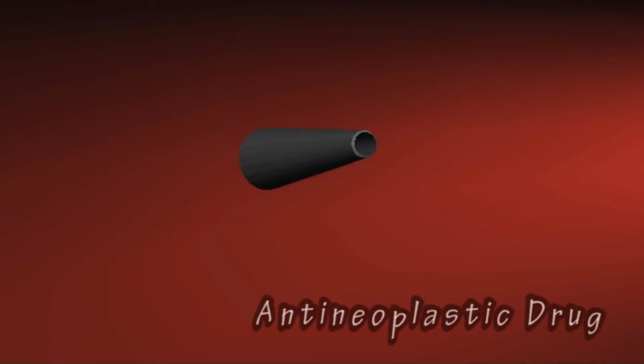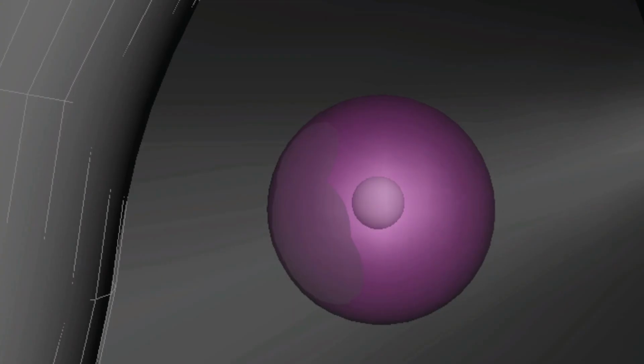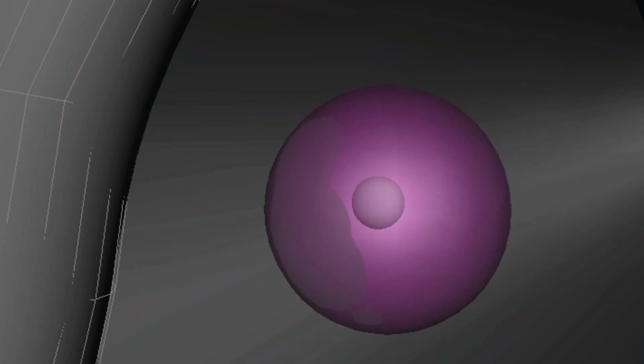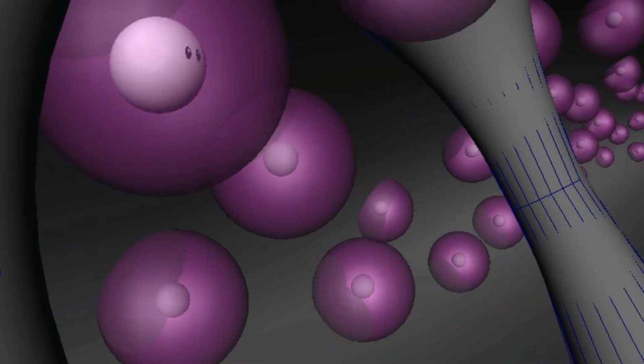Cancer can be treated with chemotherapy. This is when a medicine called the anti-neoplastic drug is introduced into the bloodstream. This drug is toxic to rapidly reproducing cells like the cancer cells. It latches on to the cancer cells and kills them. The bone marrow then receives a signal to make new blood cells. White blood cells can then mature and combat any infections the body may have, returning it to a fully functional life machine.